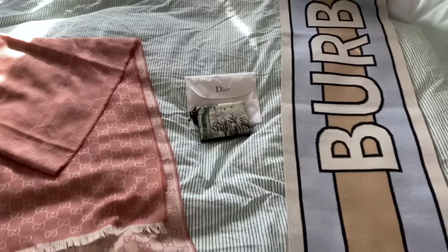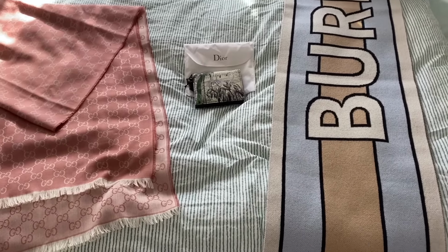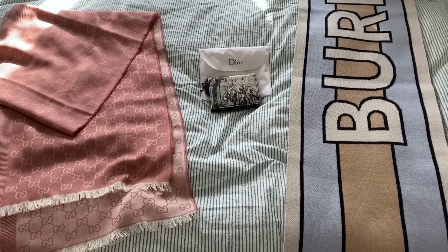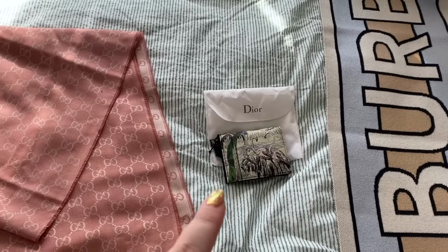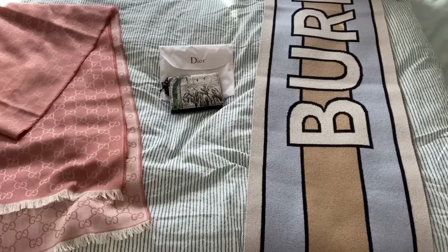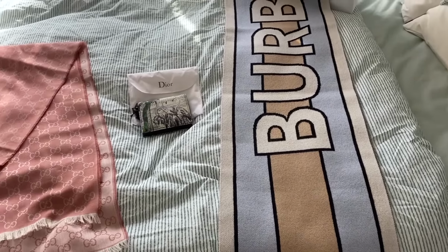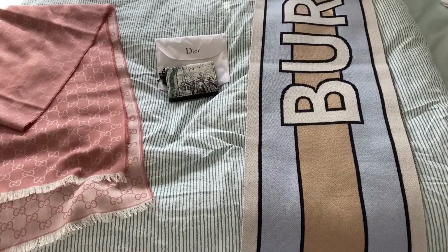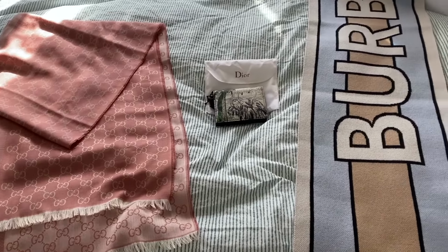So yeah, there's just my little picks from Bicester Village. They had so much there, and as I said, they're doing this online service. I know Dior, you have to do a minimum spend of £500. I don't think Gucci or Burberry have a minimum spend, so yeah, it could be great to get yourself a little treat for Christmas or some gifts for other people. They had really great prices, around 30%, 50% off in the designer stores. So yeah, super pleased. Let me know what you think of my items.